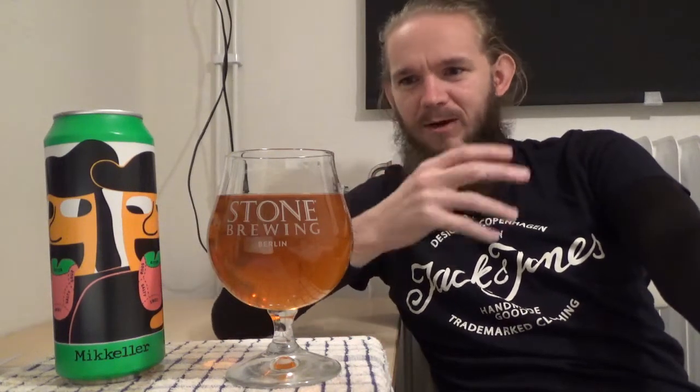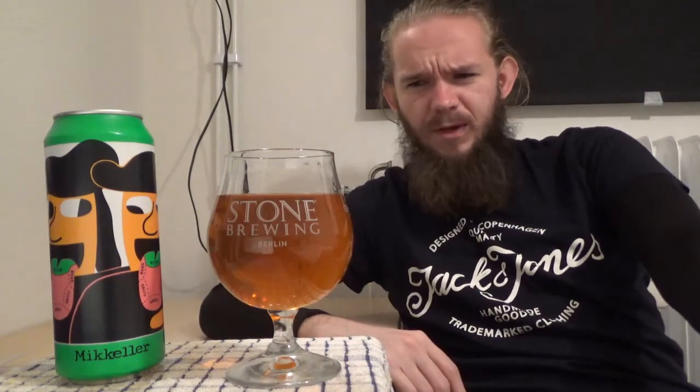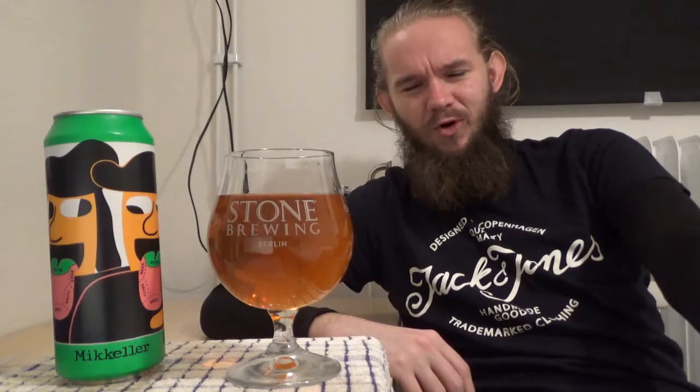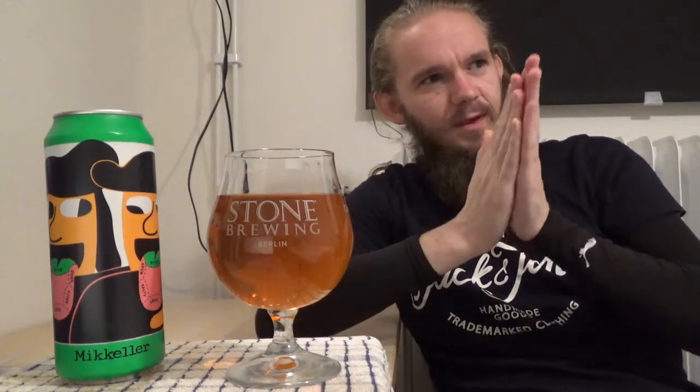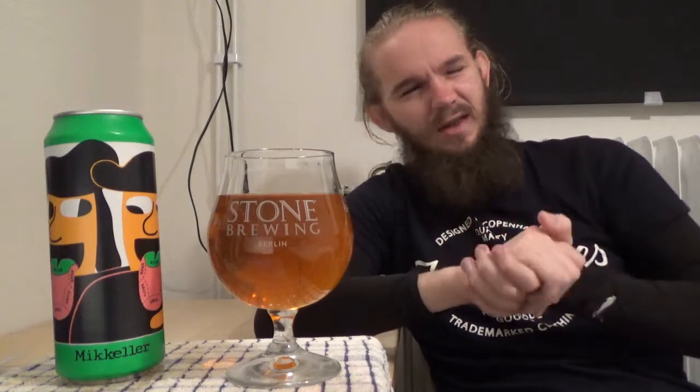It didn't say on Mikkeller's website exactly what they put in this one. Mikkeller never do. But it would be interesting to know from them what particular style they were aiming for, because the original 1000 IBU was a very different beer, that came out in what, like 2013, something like that.